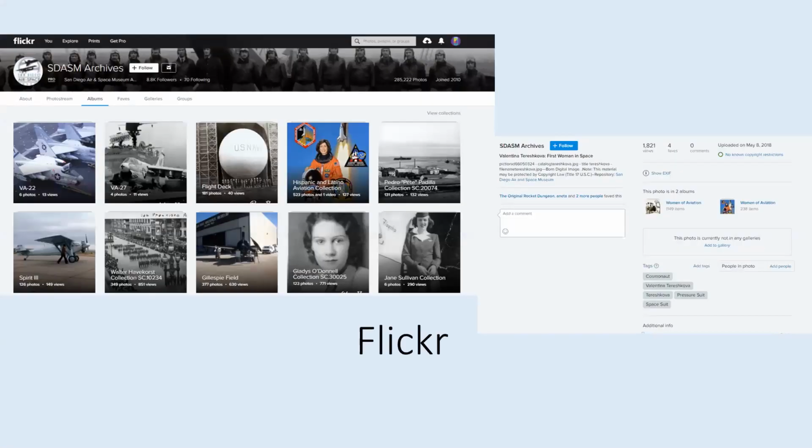So here's a screenshot of the San Diego Air and Space Museum's Flickr page with different albums. And on the right is a screenshot of one image, which has a brief description and a few keyword tags so that it can be searched for. And there's also a place for public comment, which can be cool if you're trying to engage in conversation with the public about your image. So Flickr is really a social media tool. It's easy to use and navigate, and it's familiar to lots of people that may be accessing your collections.